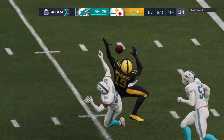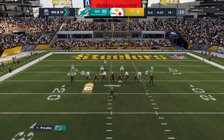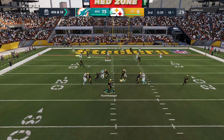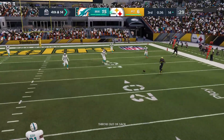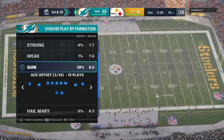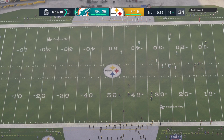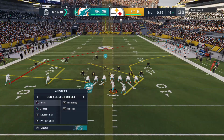I like what they tried to do there. Tried to hit him with something quick, get the ball in his hands, and hope he could make some yards after the catch and pick up a 1st down. Weren't able to do so on that play. Now they go for it on 4th down, but that pass is knocked away and incomplete. They can't hook up here on the 4th down pass attempt, and the Dolphins defense is able to hold. The Dolphins at the line ready for their next drive.